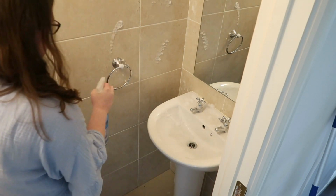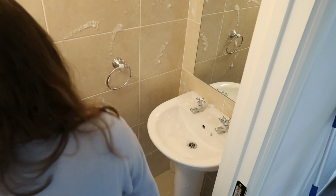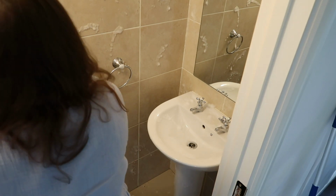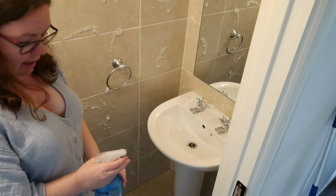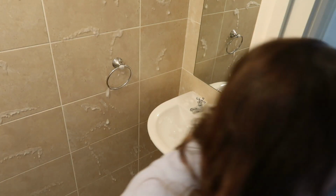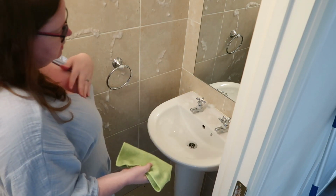Down and around it. Like that. So obviously we start with this side because we don't want this new cloth to touch the toilet.